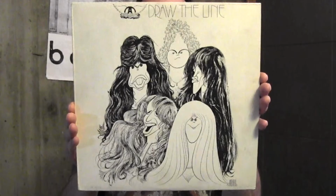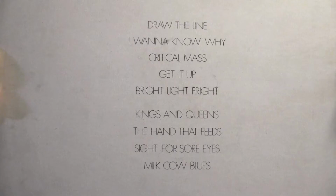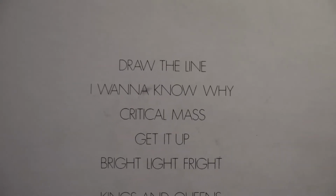Then the back cover, as simple as it gets. White with simple, thin, plain black text. You have Draw the Line, of course, the title track, an Aerosmith classic. The band still plays live to this day. Some other great songs, though.